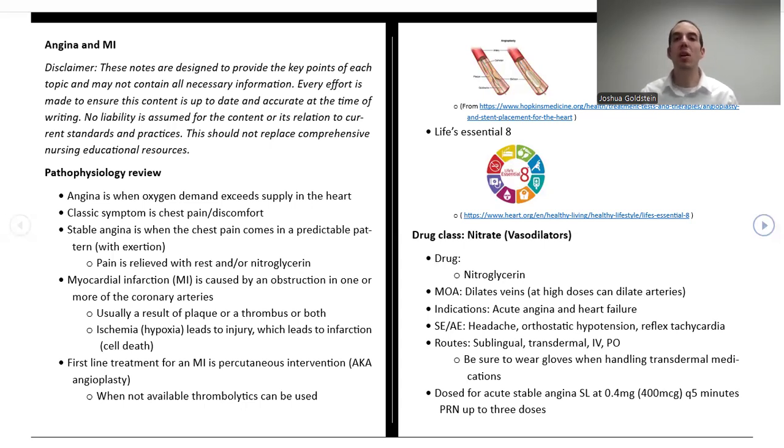An MI is where one of the coronary vessels has an obstruction, a blockage. Almost always it's caused by plaque. Sometimes it's caused by a clot. Sometimes it's caused by both. When I say plaque, I mean a buildup of cholesterol, a piece of plaque that maybe has been sitting in your artery somewhere since you were 5 years old. Then all of a sudden it goes and takes a trip down the blood vessel until it gets lodged in one of the coronary arteries, causing an obstruction.